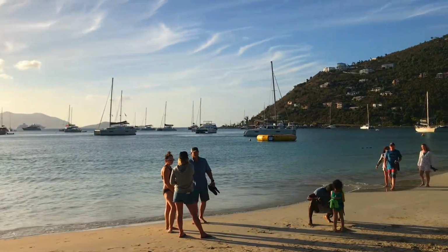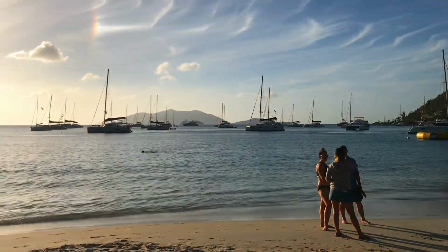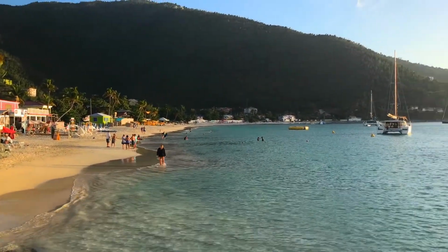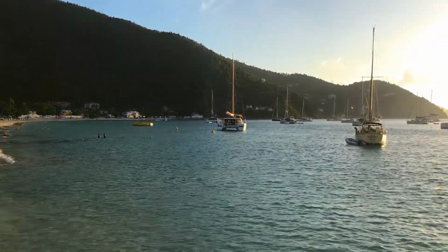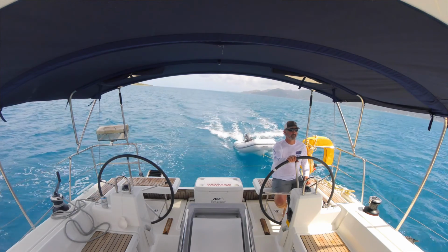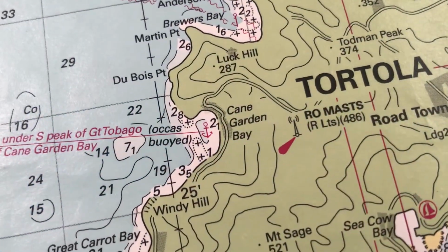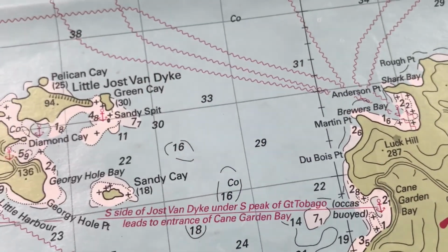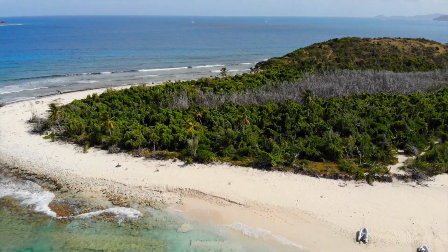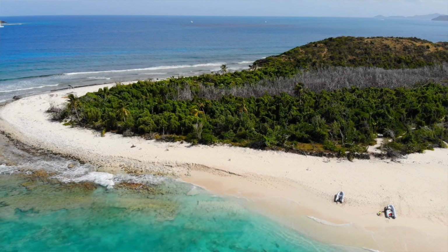We spent the night last night at Cane Garden Bay, and then today we woke up early again, and as soon as we woke up, before breakfast, we just motored right out to Sandy Cay. We've spent the whole morning here. It's a beautiful island, sandy beach, and nothing on it but palm trees and sand, and totally vacant of any kind of buildings. Really fun morning we've had.